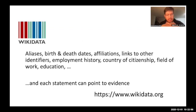So ORCID is limited to the living. You can't have an ORCID for someone who has passed away. And so how do we deal with that with specimen data, where the vast majority of all the records and the people that we know about are going to be deceased? Well, here's where we take advantage of yet another identifier system in a much more open, flexible way with Wikidata.